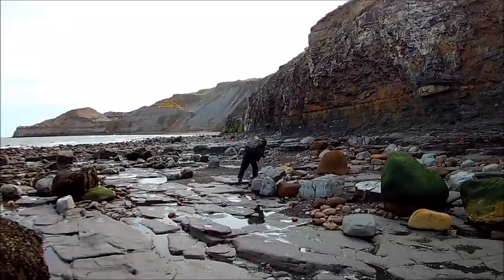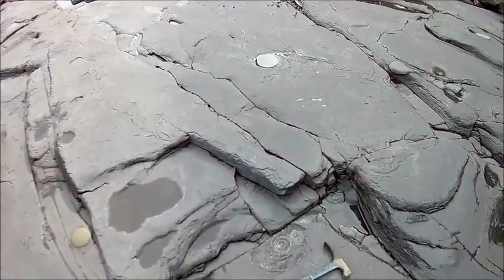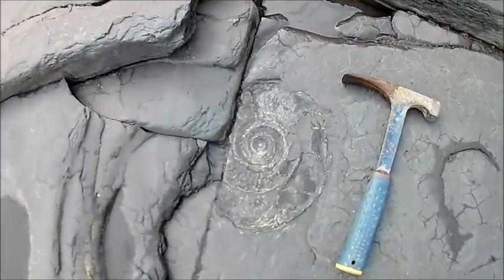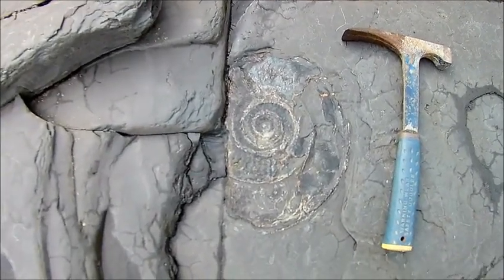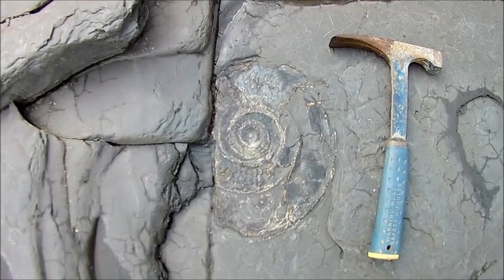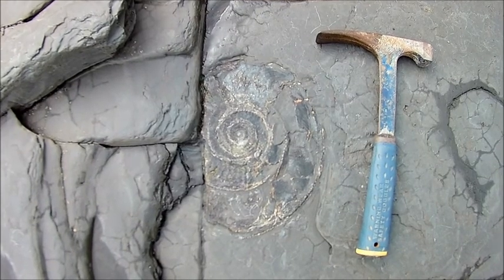So again, just been walking along, found a really big, probably Hildoceras or something like that, squashed, but that's probably the biggest one I've ever seen. Such a pity it's totally gone, but at least it's on film now anyway. So you can see by the size of the ammonite, that's a corking, or was a corking ammonite.